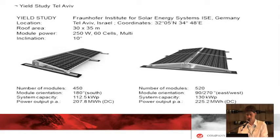So what we did is a yield study for the Tel Aviv coordinates, with a latitude of 32 degrees and something. We took a roof area of 30 by 35 meters, and we used a module with 200 watt peak, 60 cells, and we used an inclination of only 10 degrees. Some of you might ask, why only 10? Why don't you do 15, 20, 25, 30? Actually, we are capable of doing all of those, but the most effective systems have to be standardized, and if you want to be really successful, you might stick with standardized systems.